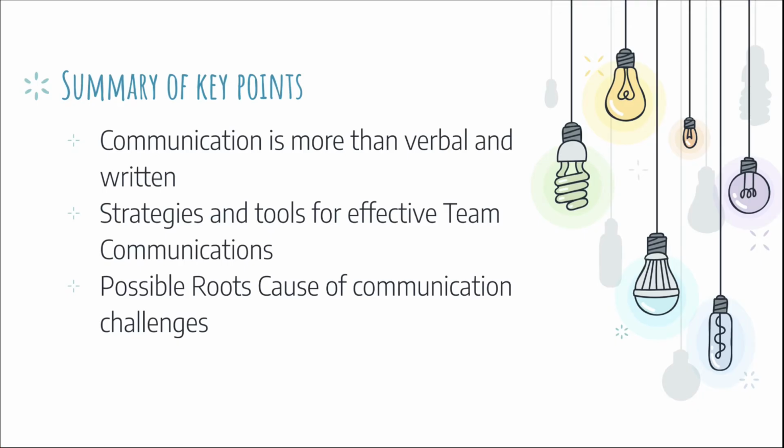Here are the summary key points of our presentation. Remember, communication is more than verbal and written. There are many strategies and tools for effective team communication, and it's important that we're able to identify those possible root causes of communication challenges so that we know what type of action we will take.